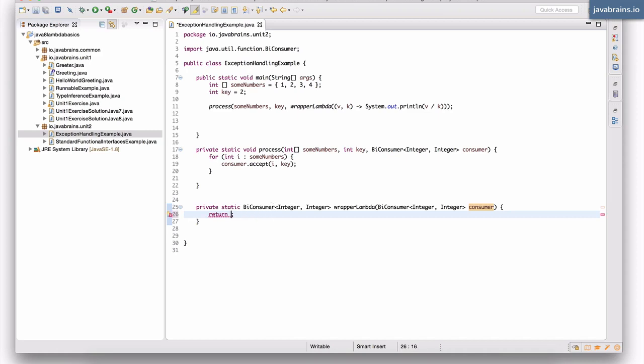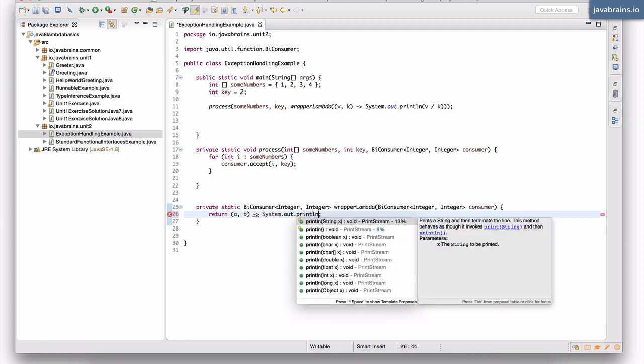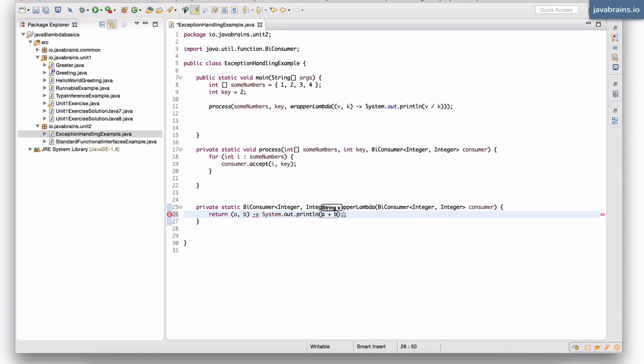Now let's say I create a new lambda here. I'd say A and B. I'm going to say System.out.println of A plus B. Okay, so what the lambda we passed in was something that takes in 2 arguments. Let me call it the same argument so that there's no confusion. It should be nk, and I'm going to use vnk here, right? So what was passed to a wrapper lambda was this lambda. It takes in 2 arguments and it prints the division.